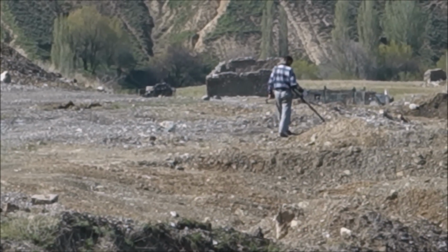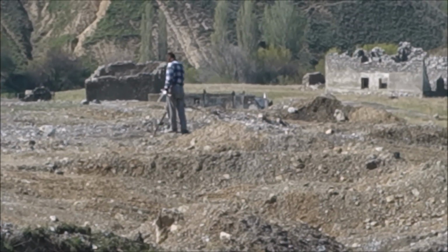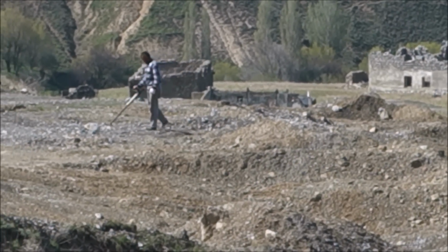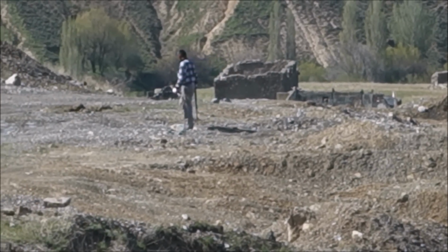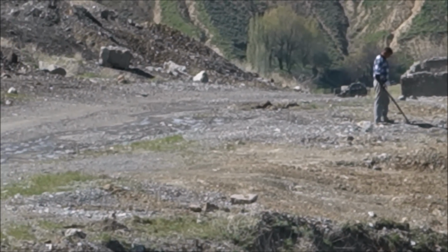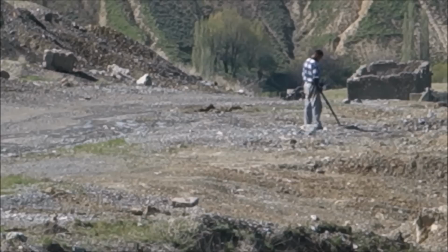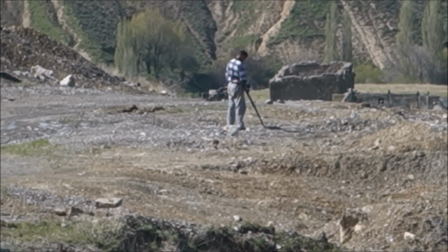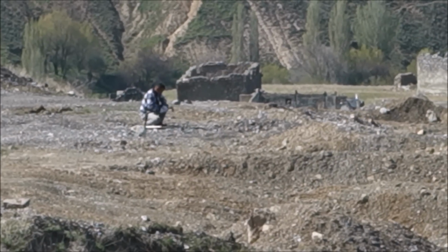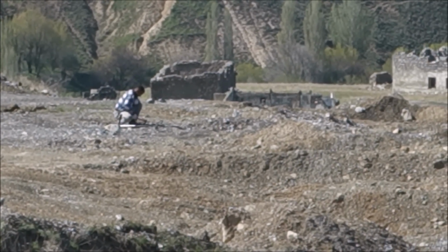I was talking about how the locals come up and pick over the pieces of the mine, and you can see there's a guy there metal detecting, looking for anything of value, scraps of value, which is interesting because the scrappers were here earlier, and now we've got this guy doing his thing with a metal detector. I'm not even sure what he's looking for. Pieces of lead, I wouldn't think, would be worth his time, so obviously he's looking for something of value, but I'm just not sure what.